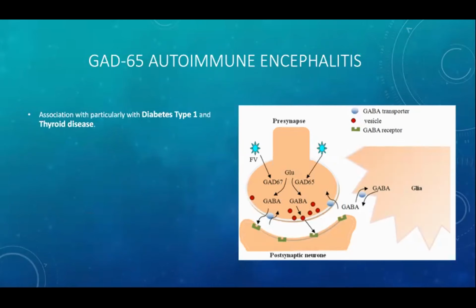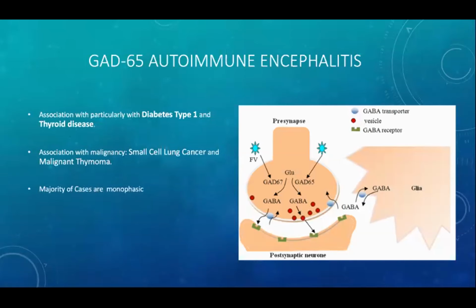There's also an association with malignancy, and there are 2 particular malignancies associated with this autoimmune condition. One is small cell lung cancer, and the second is malignant thymoma. So when we make this diagnosis, we have to make sure this patient is screened for these types of malignancies. The other interesting fact is that the majority of these cases are monophasic, which means it happens once. It's not expected to flare or continue to progress after it's treated.